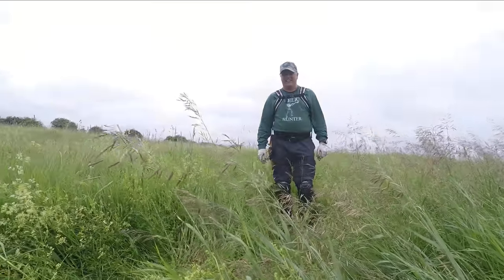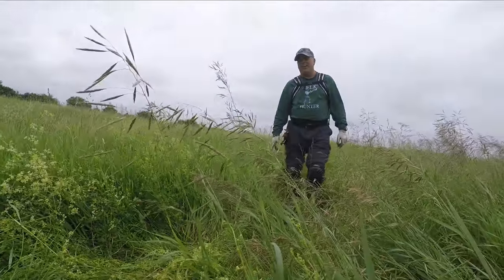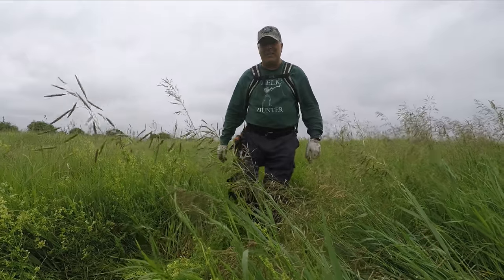All right, let's see the reindeer. So I come walking down here, I'm saying, DJ, let's go back to the, and I step in this hole. Look how deep that hole is. And I do a face plant.